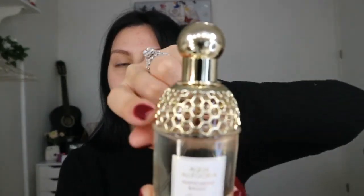And this is the packaging. This is the 75 milli. I think they only make them at 75 milli if I'm not mistaken. I don't remember seeing these at 100 milli. And this is the Mandarine Basilic. I don't know why, but it somehow reminds me of Gucci, maybe because of the B. But I absolutely love it. You have the little honeycombs going on right here.